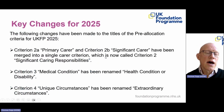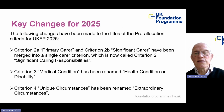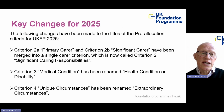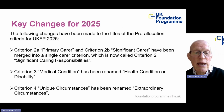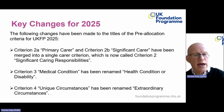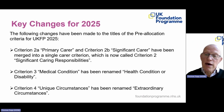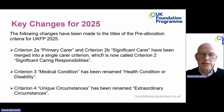So key changes. The changes this year have not been so much about the details of the criteria, but about the definition of each criterion. In the past, we had two separate carer criteria, 2A and 2B, primary carer or significant carer, and these have now been merged into a single criterion, significant caring responsibilities. Medical condition has now been renamed to health and disability, and unique, as I mentioned before, has been renamed extraordinary circumstances.